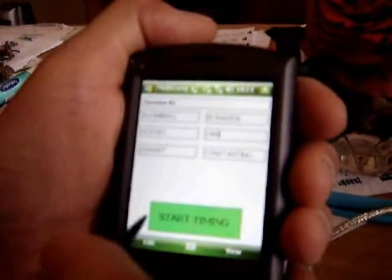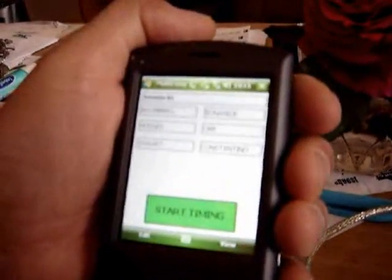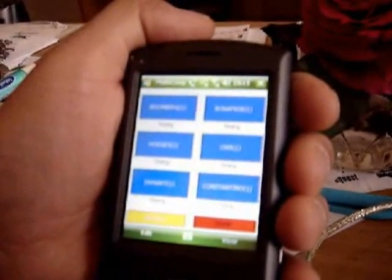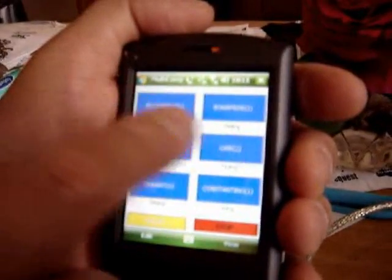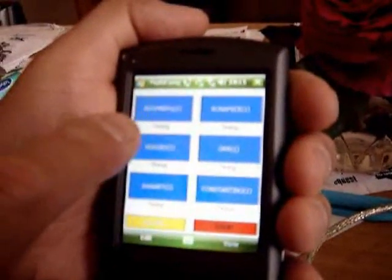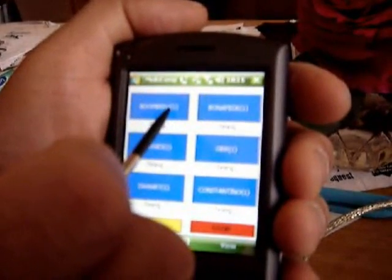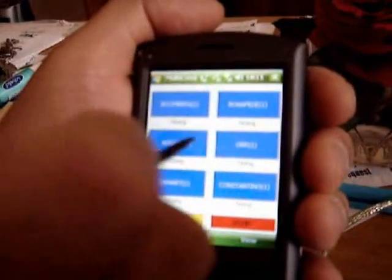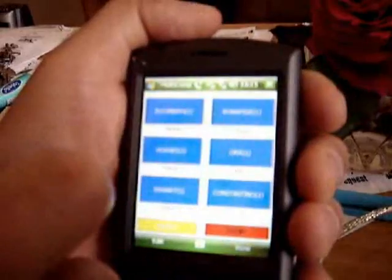Okay, so now I assume you've got all that in. You've got this big green button called Start Timing. You can either use the stylus or your finger. This works on any Windows Mobile 6 device which has touchscreen functionality. The names that you've typed in automatically appear on each of these big blue buttons, and next to each name, in brackets, is the lap that competitor is currently on. That's fairly cool. Okay, so say the race starts now.